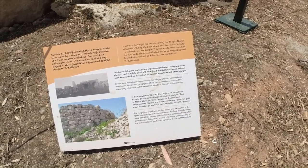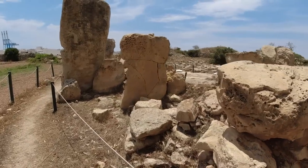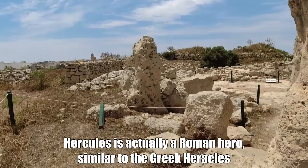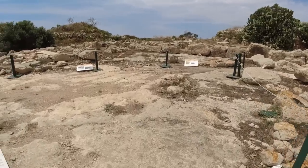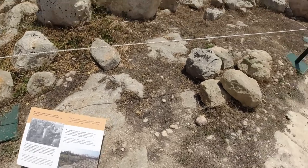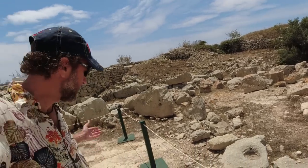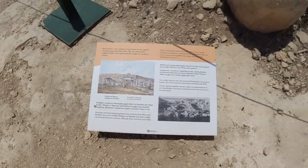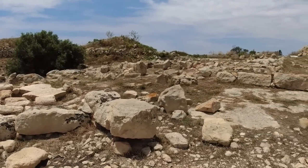Temple of Hercules. Whoa. I mean, that is Greek. But this predates the classical era of Greece by thousands of years. So, some sort of ancient pre-Greek civilization with some similarities, I guess. So this is it, a small site, but more just mind-blowing history of Malta.